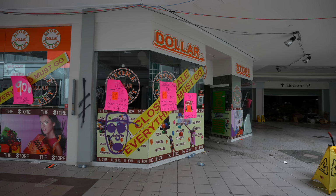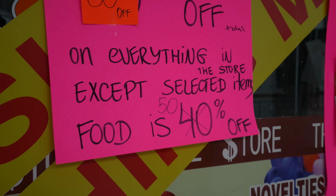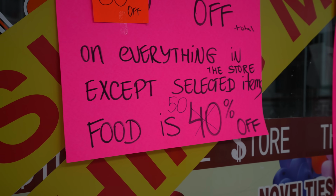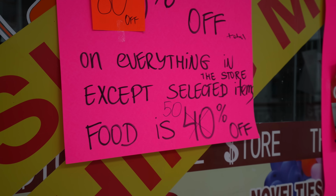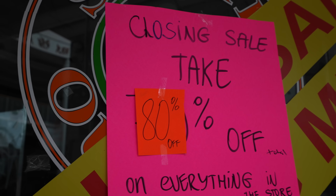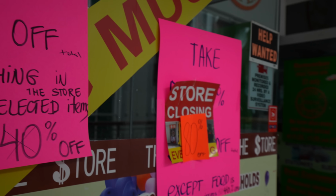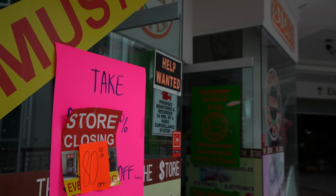This dollar store definitely doesn't employ subtlety. Everything is 50% off. Everything is 40% off, 50% off, 70% off, 80%. Closing sale. Store is closing. And help wanted.